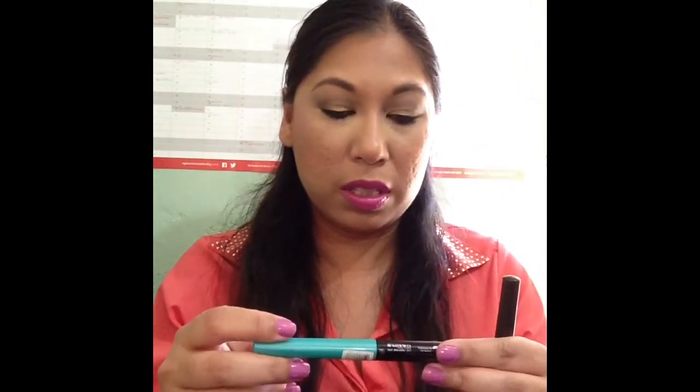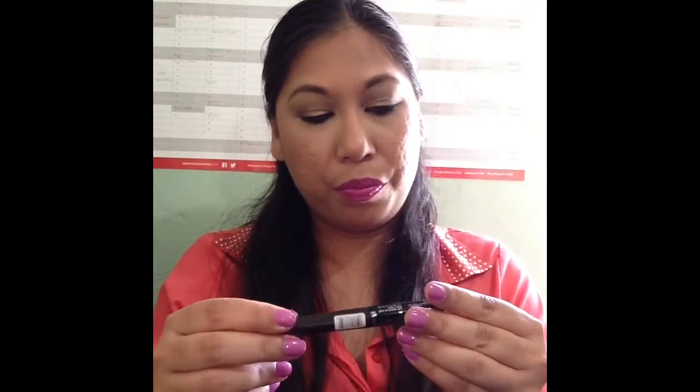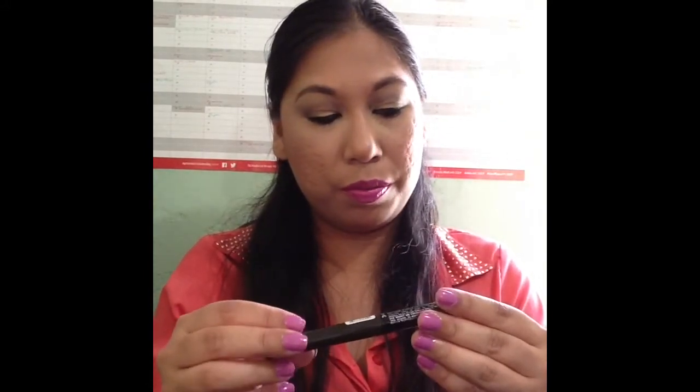So eyeshadows there. For liners on the lid, I decided to pull these 2. This is the LA Colors Graphic Liner. This is a nice teal color, and then I just have a brown for those brown days. This is the color in, I don't know, dark brown. Oh my goodness, dark brown. And then I also have my Wet n Wild black, because guess what, you need a standard black.